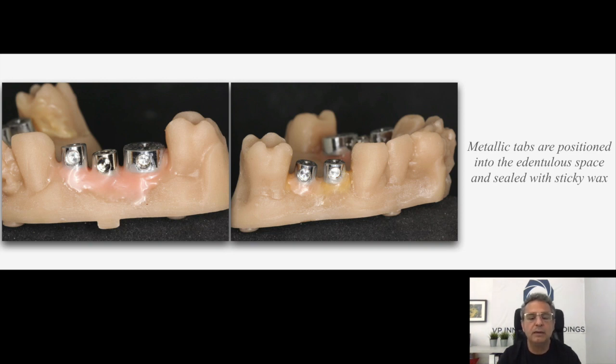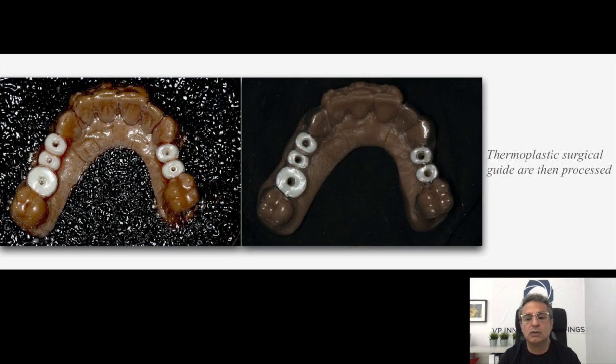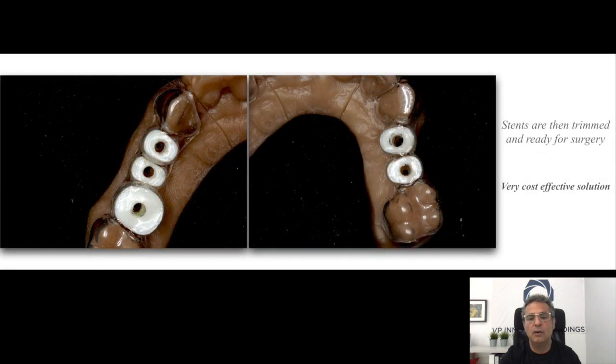And then I actually made the dummy tabs for her also, positioned them on the model. She evaluated this also. And then the stents, the thermoplastic surgical guides are processed and made, trimmed back, and this is sent to her. But we went one step further here. And of course, this is very cost effective, ladies and gentlemen.